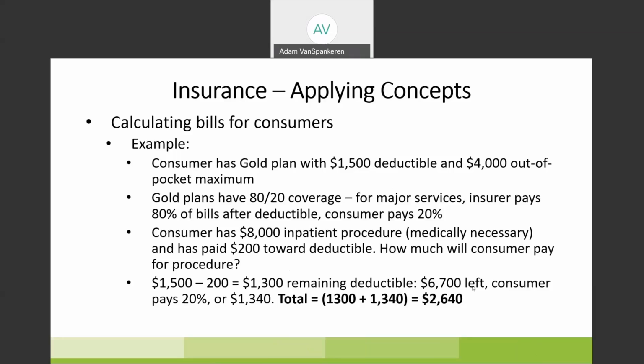So say a consumer then has an $8,000 surgery, $8,000 inpatient procedure. It's medically necessary, so it's got to be covered. They've already paid $200 towards their $1,500 deductible. How much will they actually pay for the procedure? So thinking about this, again, $1,500 minus $200, that's what they've already paid. They have $1,300 remaining in that deductible. So they'll pay that for the procedure. Subtracting 8,000 minus 1,300, you've got 6,700 left. The consumer will pay 20% of that remaining amount, which would be 1,340. So adding those together, the consumer's bill, what they would be paying, is 2,640.